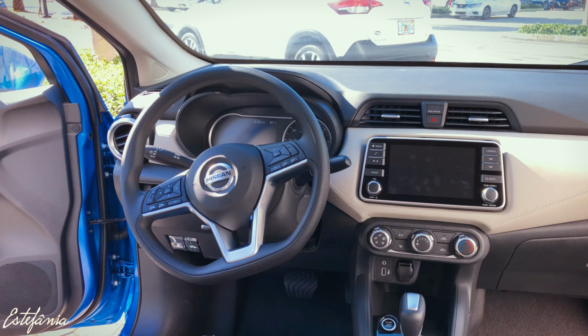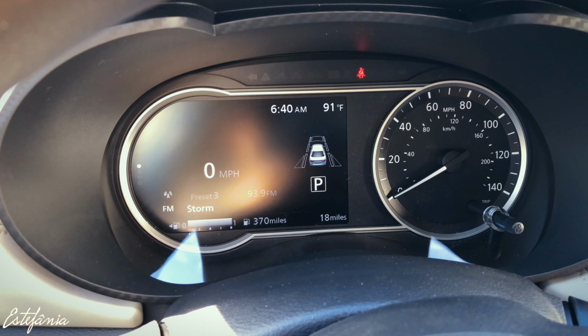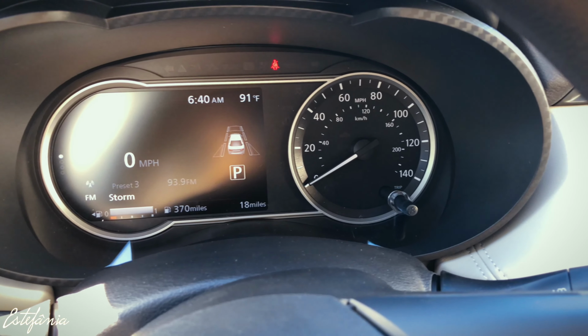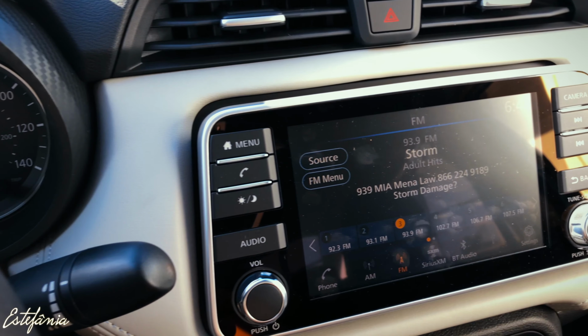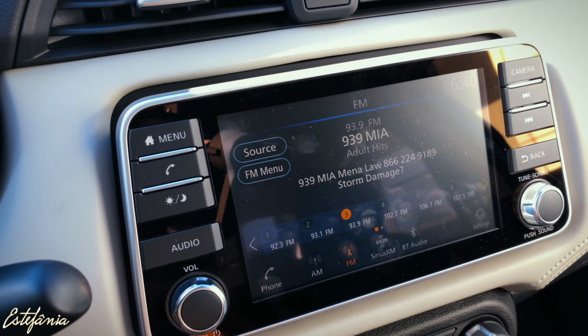There are three versions: S, SV, which is here, and SR. All of them have a 7-inch touchscreen. A bit slow to respond to commands, at least that is softened if you opt for the intermediate version onwards, that has compatibility with Apple CarPlay and Android Auto.